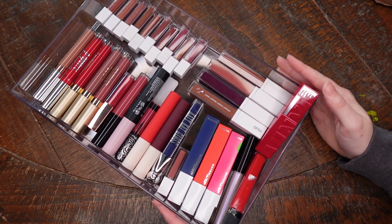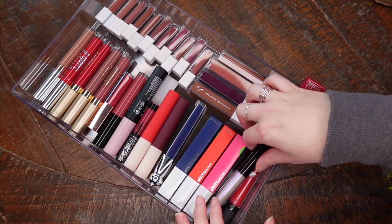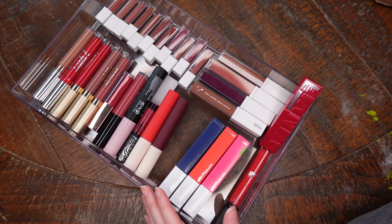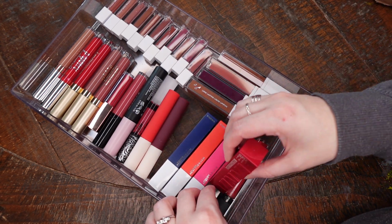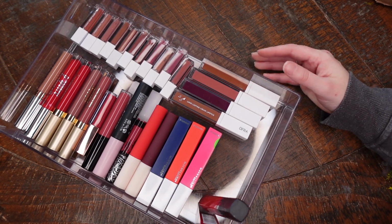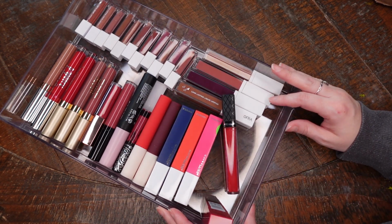Okay, these are all liquid lipsticks or things that work pretty much like a liquid lipstick. Oh, that's not it. And that's a gloss. Okay, these are all products that are liquid lipsticks, advertised to be, or kind of work similarly to a liquid lipstick, so I'm just going to do them in here.